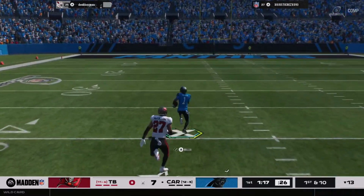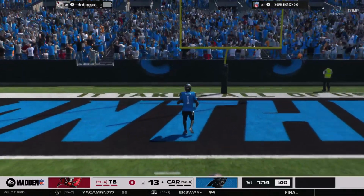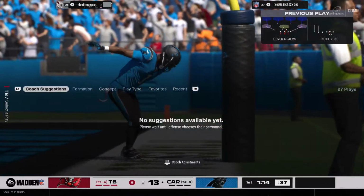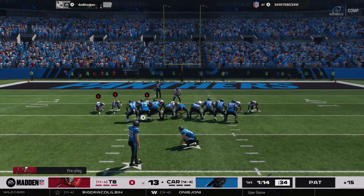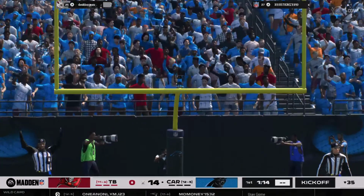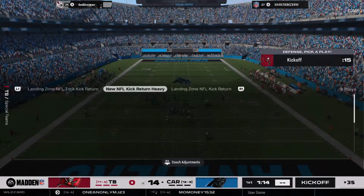Running free at the 45. Inside the 20. Touchdown, Carolina! He goes 86 yards there on the touchdown run. And the Panthers are able to strike quickly to add on to their lead. Extra point right down the middle. And it's now 14-0. Buccaneers, nothing.